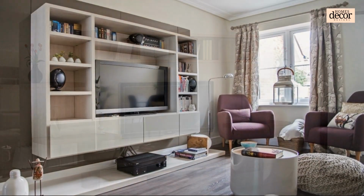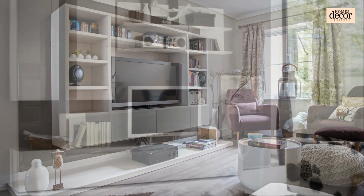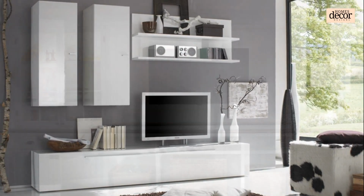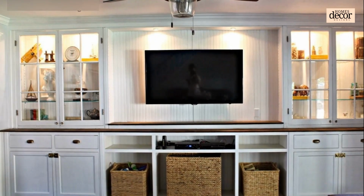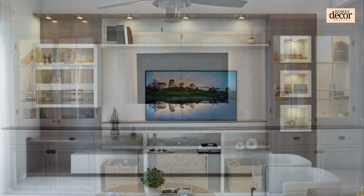5. Geometric Gem, a cabinet with geometric shapes and contrasting colors, adding a touch of playful personality to your living room. 6. Floating Fantasy, a wall-mounted cabinet with hidden brackets, creating a minimalist and modern illusion.